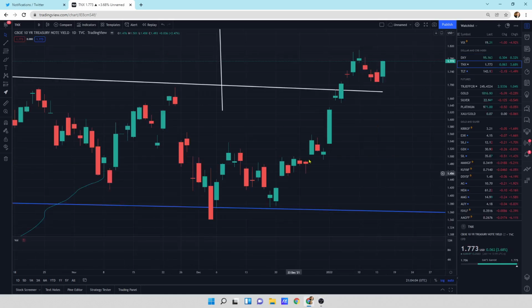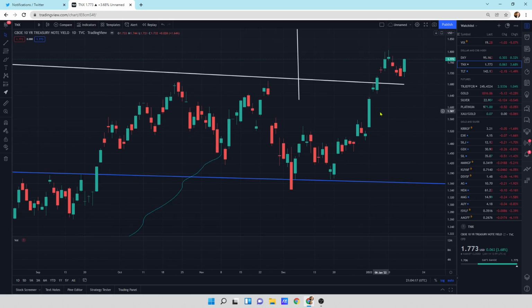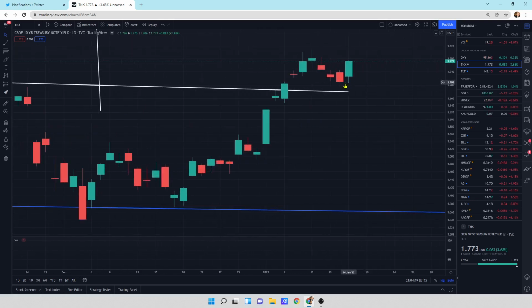We got the 10-year yield moving higher. What this did is it broke out, did a return move like a back test, and now we're moving on higher. We were up 3.68%. We're at 1.77%. This looks fantastic to go higher. When you see the 10-year yield going higher, you usually see oil going higher.